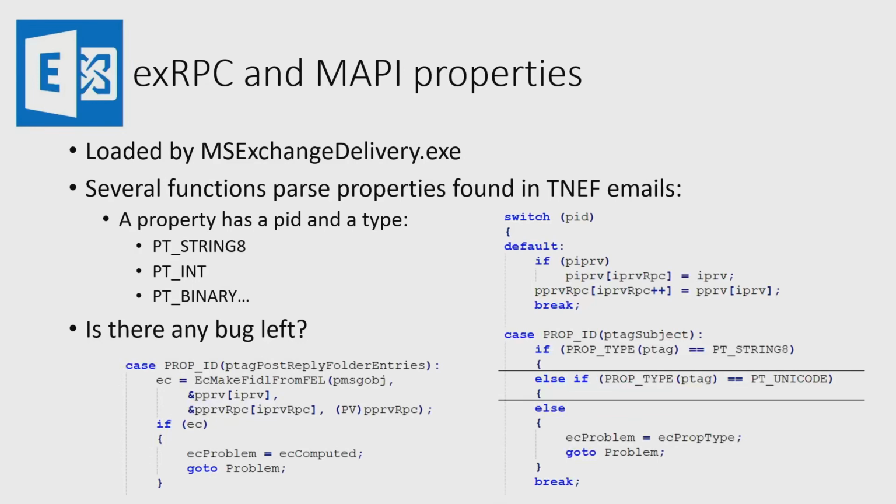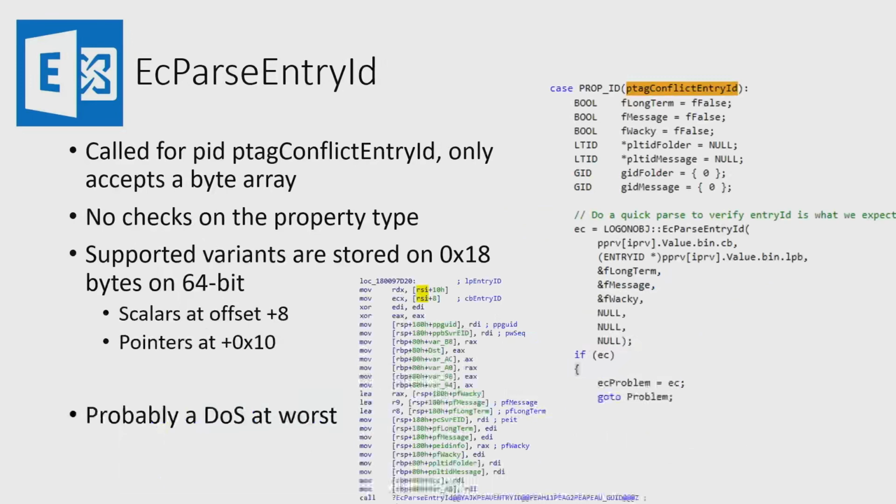For properties like string properties, for example, you're only accepting ANSI strings or Unicode strings. If you provide something like an integer, it gets rejected, and it gets done for pretty much all properties. All the properties, but two. The first one I'm going to talk about is the one called the conflict entry ID. On this one, there was no type check on the property. This one is specifically accepting a byte array.